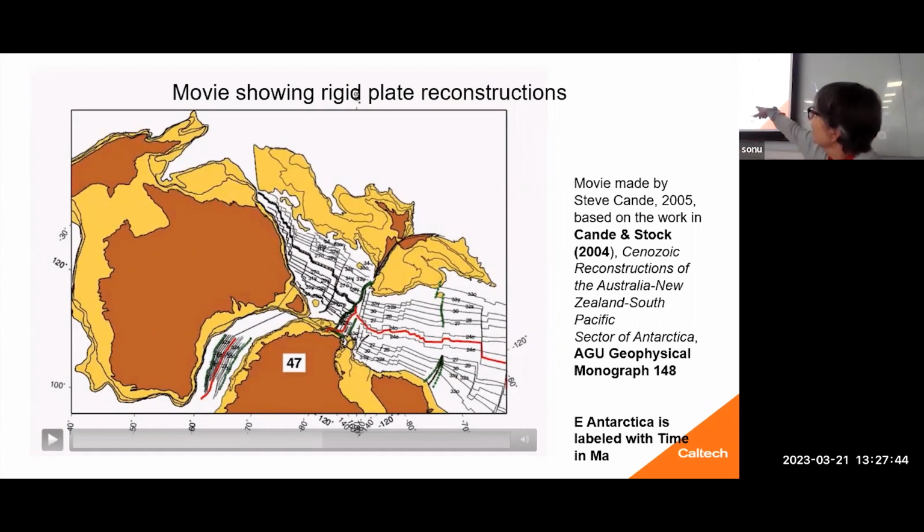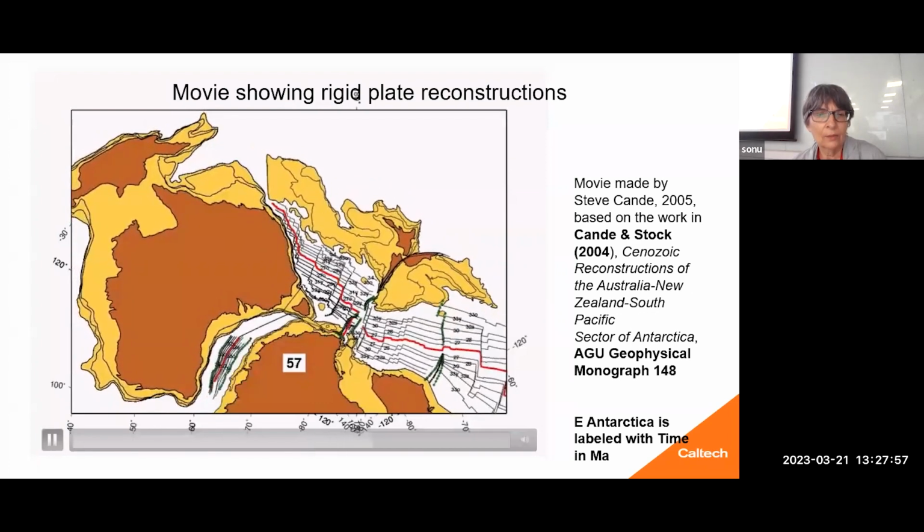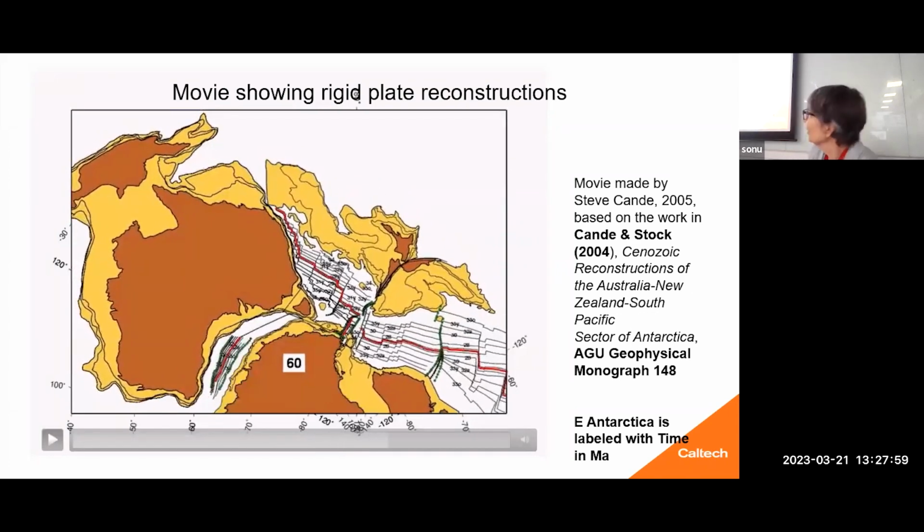Great. Okay, yeah. So look at the red spreading system between, this is between Pacific and West Antarctica. And then it's gonna, let me go back a little bit more. Okay, stop. Okay, here now the Tasman Sea is spreading. You can see that 60 million years ago, the Tasman Sea was active.